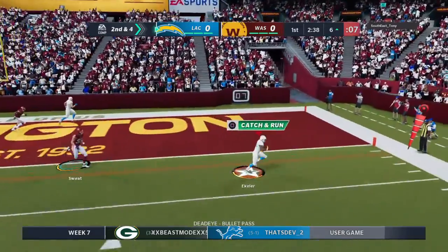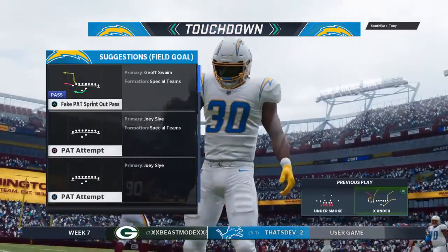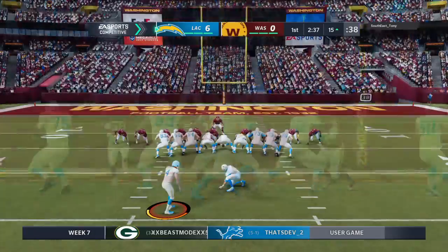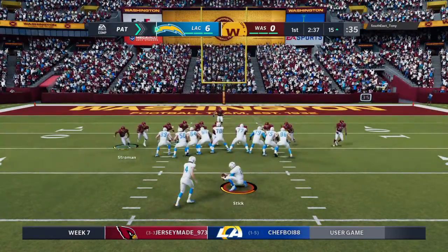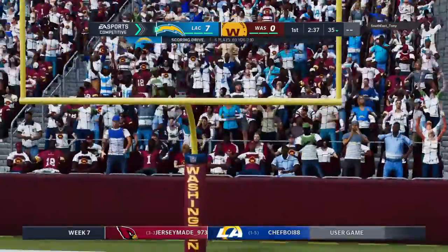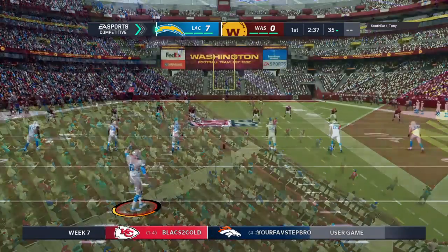A shotgun snap for Herbert. And it's caught. And he takes it in for a Charger touchdown. Austin Ekeler, his 9th touchdown of the season. And the Chargers have taken a first-quarter lead. One of the keys to their long winning streak has been scoring first. An ideal drive right there, getting the first 6 points of the ball game.